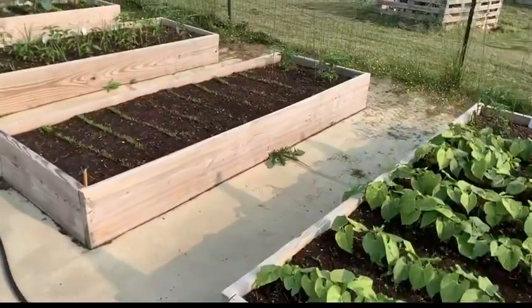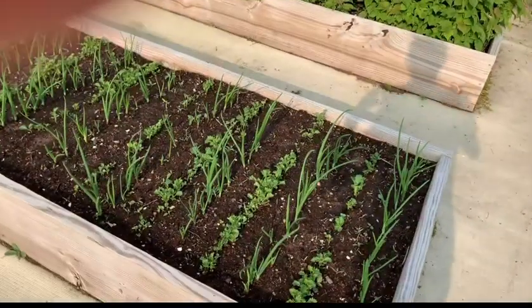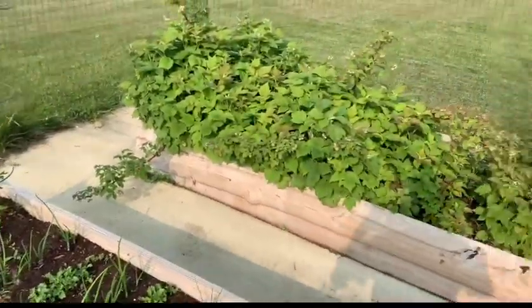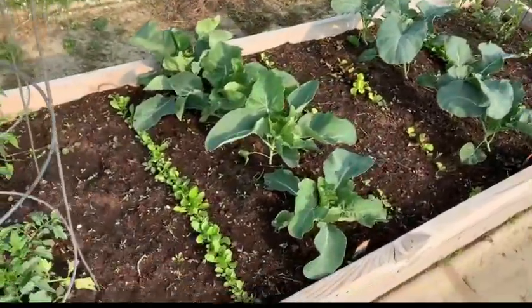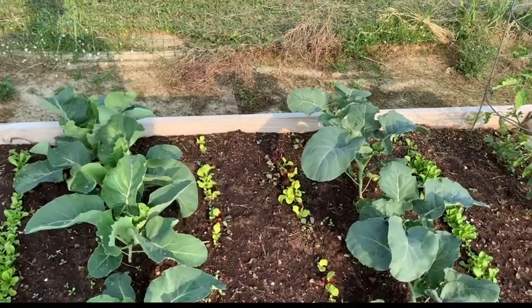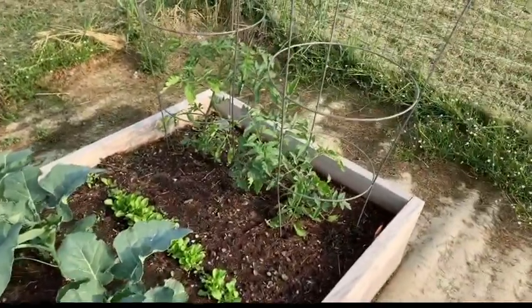3 boxes of beans, carrots, onions, and kale. Tomatoes again. Ooh, this is our raspberries. They're starting to flower. Yeah, with cherry tomatoes, lettuce. These bigger ones right there, it's our broccoli and cauliflower. And yeah, you can see how they're getting bigger.